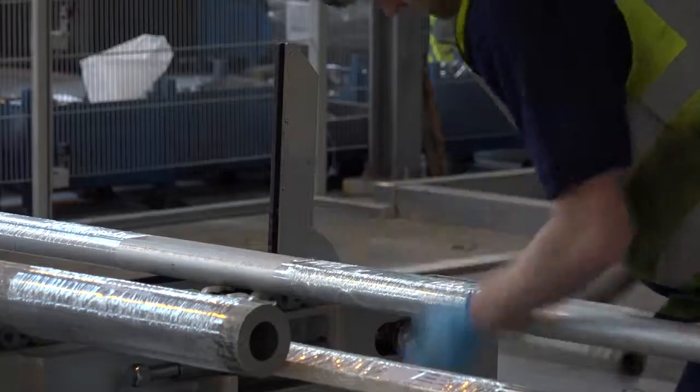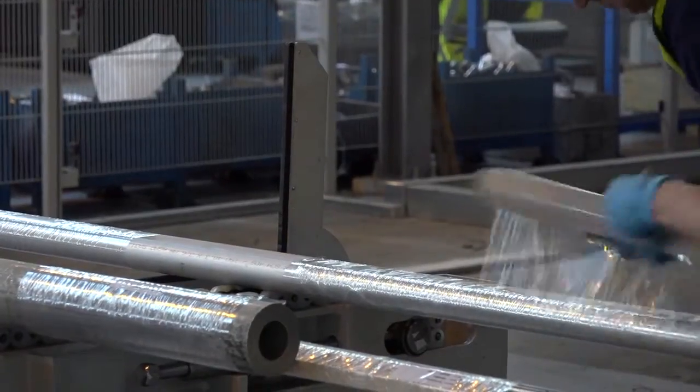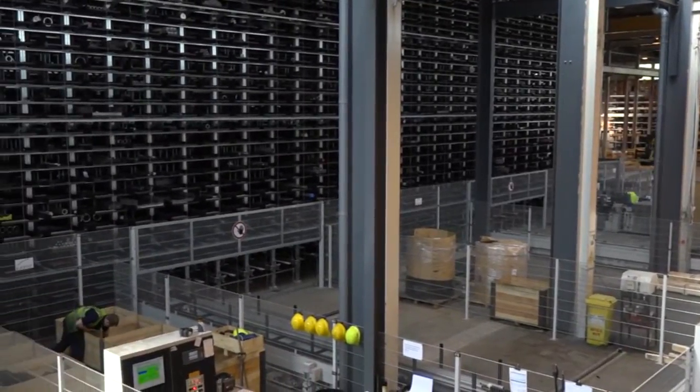But I suppose with the type of investment here, it's got to be a long-term project, isn't it? It certainly has, yeah. And I think what it's done, it's actually taken this business from being a 1970s, 1980s business to projecting us into the next 20 years, into the future.